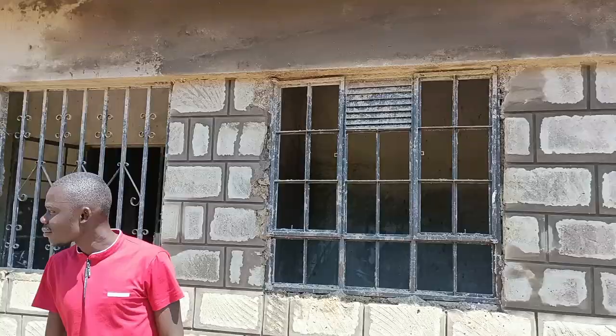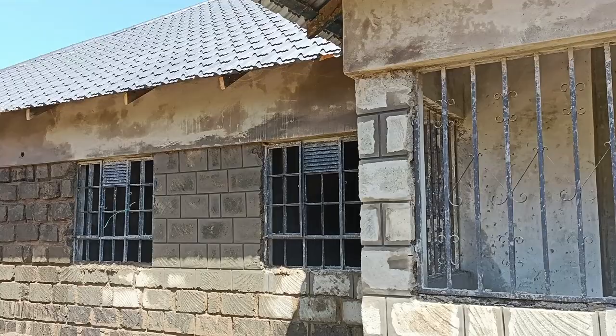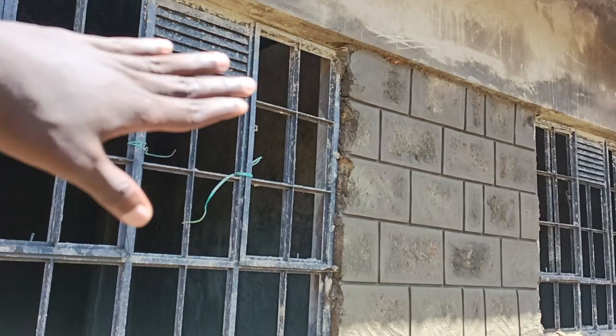So this is the man drawing the key points. As you can see, it looks beautiful. This is how it looks before drawing the key points. Now my guy is trying to rectify them. You can see that area, the way it looks beautiful. It was this way before.